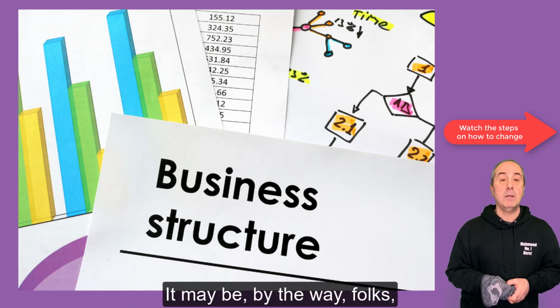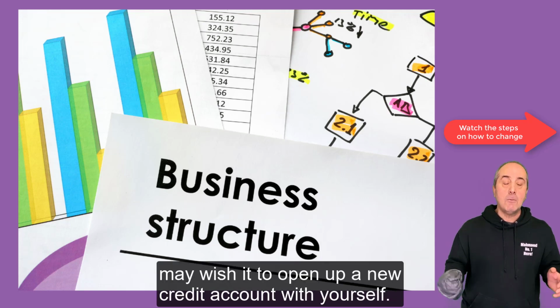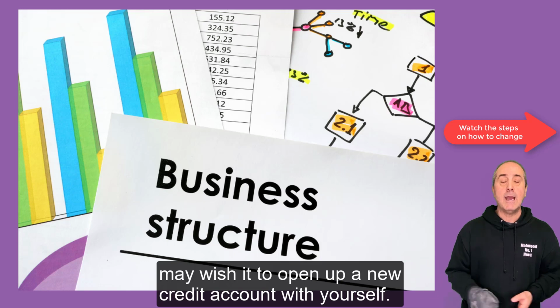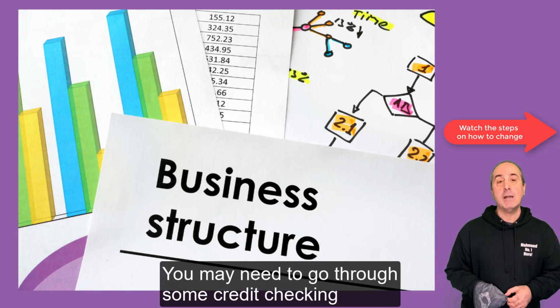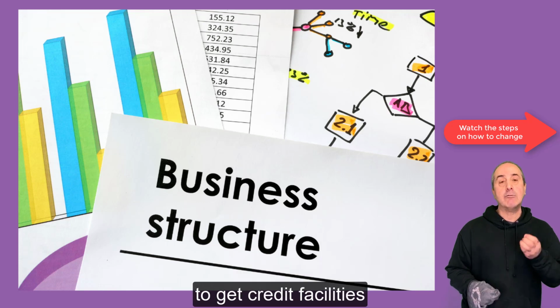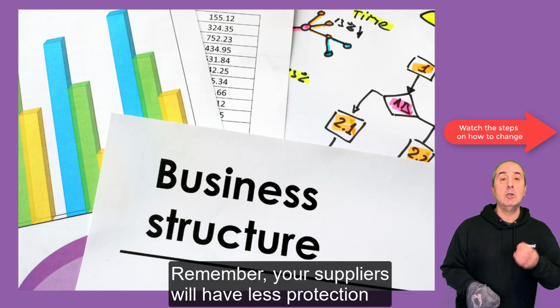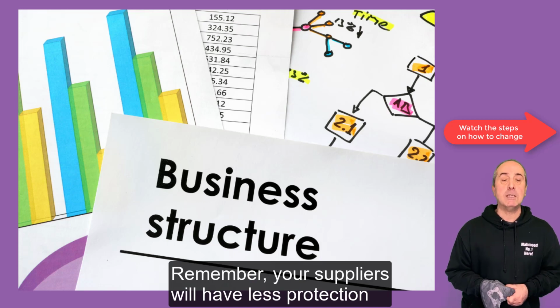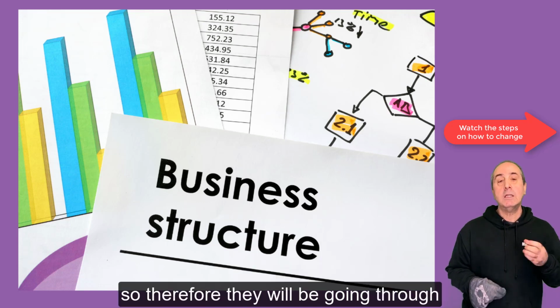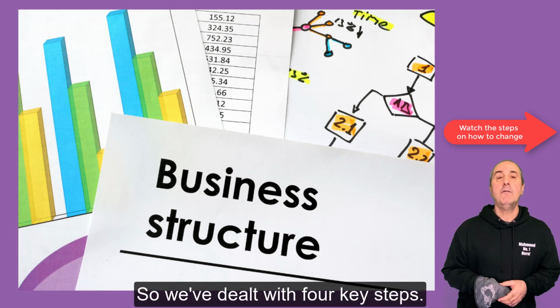It may be, by the way, folks, that some of your suppliers may wish to open up a new credit account with yourself. You may need to go through some credit checking, and you may find it challenging in the early stages to get credit facilities because the status has changed. Remember, your suppliers will have less protection if things go wrong, so therefore they will be going through some more risk assessment.